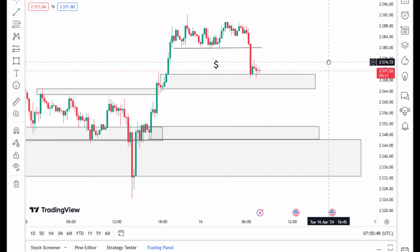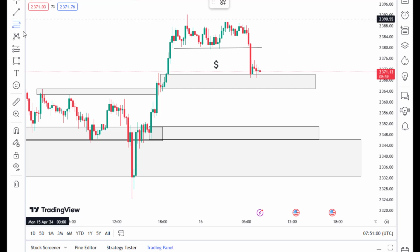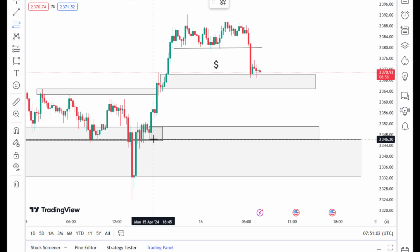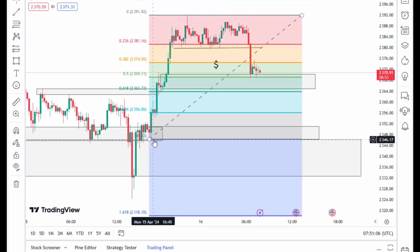Now sometimes we use our Fibonacci retracement tool. If you look at the Fibonacci retracement tool here, it's going to plot the discount zones and premium zones. These are zones that are below the 50% level and above, right? So if you use the tool, this is the tool here, you drag from this low right up to the high there, right?